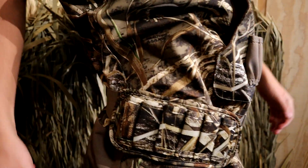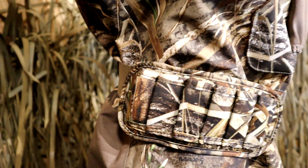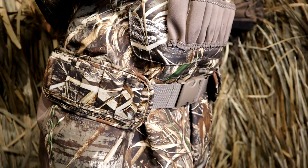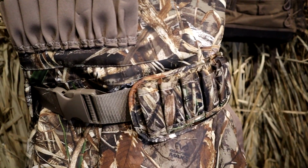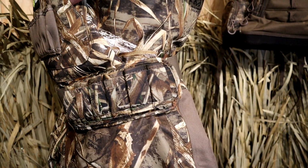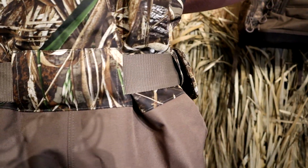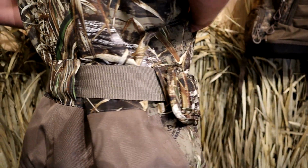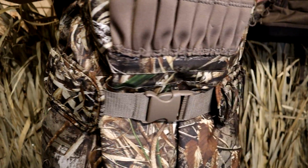These waders also come with the shell holders that attach to the belt. Now this is pretty nice. I've never had a pair of waders that had the shell holder on the belt, but it's a nice addition, and it will definitely get used by us. I know there are some people who don't like to use the shell pouches on the front, because they say that it weighs down the front of the waders. It's never really been an issue for me, but it may be for you. You may not like that.